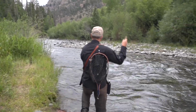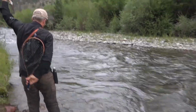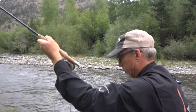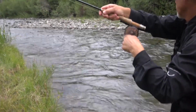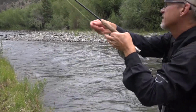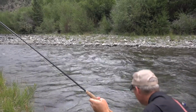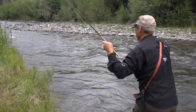There it is. Nice fish. Good. Oh, it's a good fish. Oh my gosh, it's a really big fish, Ladden. Wow. It is a really big fish. Oh, I see him. Yeah, it's a big fish. Oh, yeah. Keep him going upstream is good. Yeah. I'm going to try and net him if he goes by.